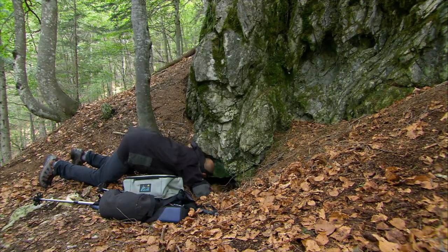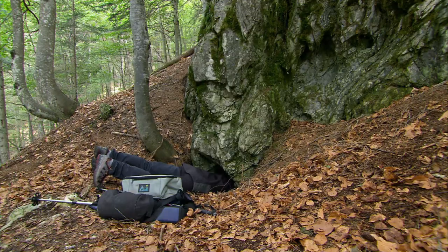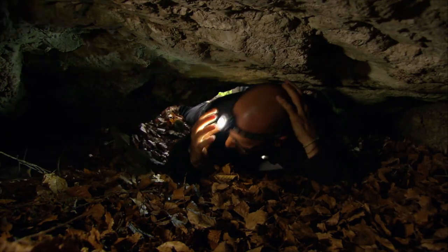From November to March, the animals retreat to their caves. That's why Filippo only enters them in summer. During the other months, the danger of surprising a bear would be too great.